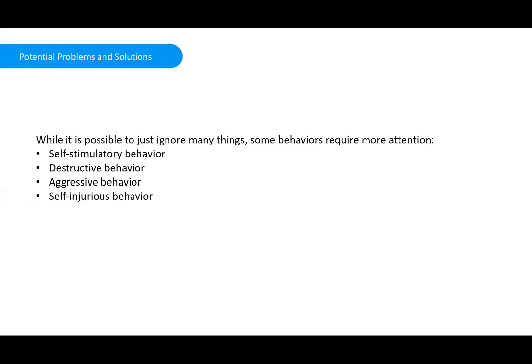Now, while in the video they were able to ignore that tantrum, there are some things that do require more attention that it's not necessarily possible to ignore. Those might include self-stimulatory behaviors, destructive, aggressive, or self-injurious behaviors. If those things happen occasionally as a result of instruction following or being asked to do something, you might want to go back and analyze whether or not you've asked them to do something that they can do. Some of those things can occur because of frustration when you are not able to follow the instruction.